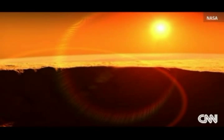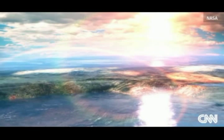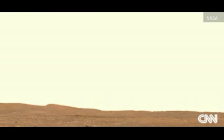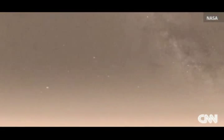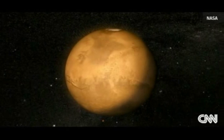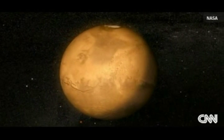As well as adding a splash of blue to the red planet, this new data bolsters the idea that Mars may once have teemed with life. And ultimately we can conclude this idea of an ocean covering 20% of the planet, which opens the idea of habitability and the evolution of life on the planet. NASA's next Martian rover mission, due to launch in 2020, may finally tell us if there was once life on Mars, one of the many mysteries that the planet still holds. Adam Dunnicky, CNN, London.